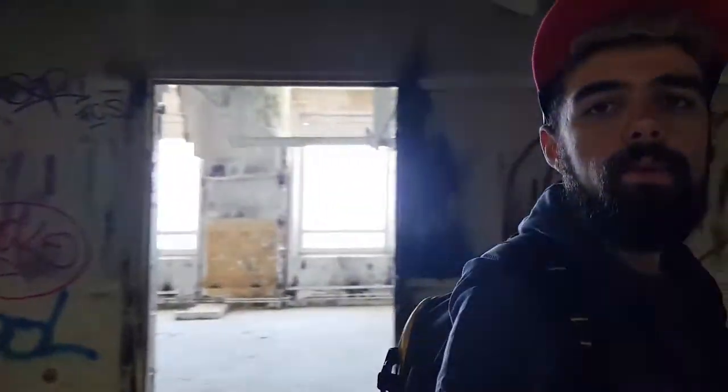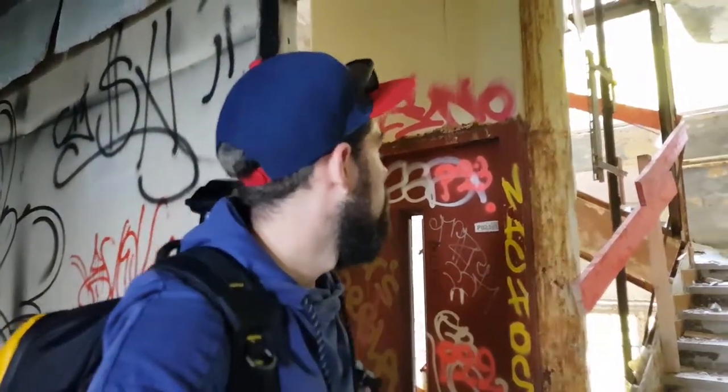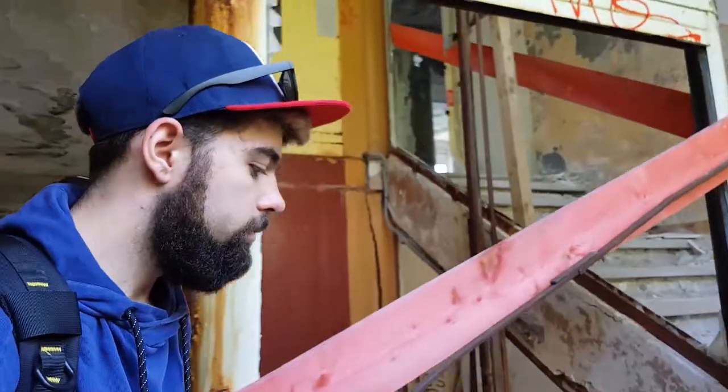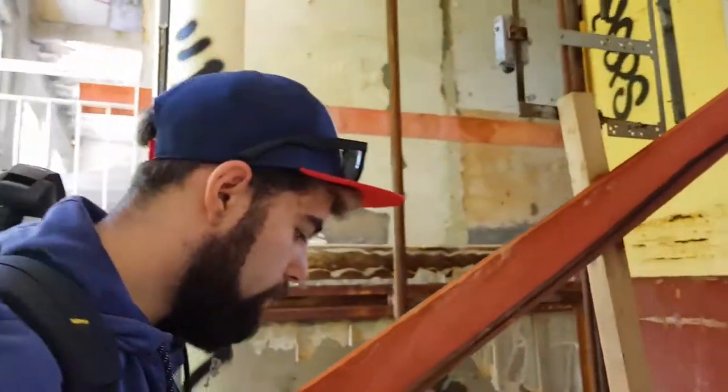This floor seems to be pretty empty. I guess we are going once again to go upstairs. We might actually be getting quite close to the very top of the building, so let's see. Watch out for the broken glass.